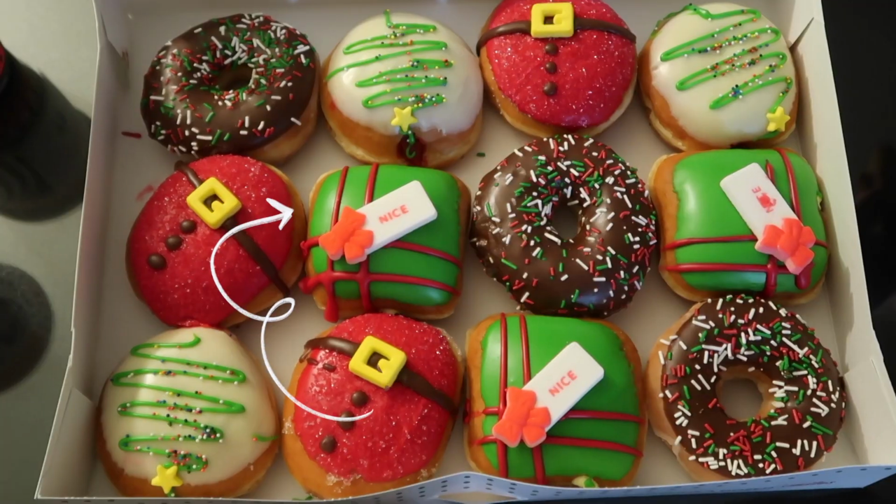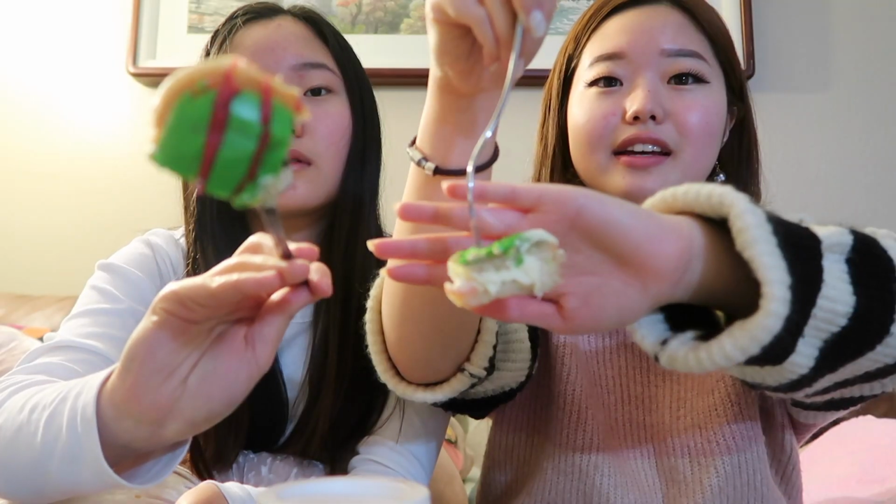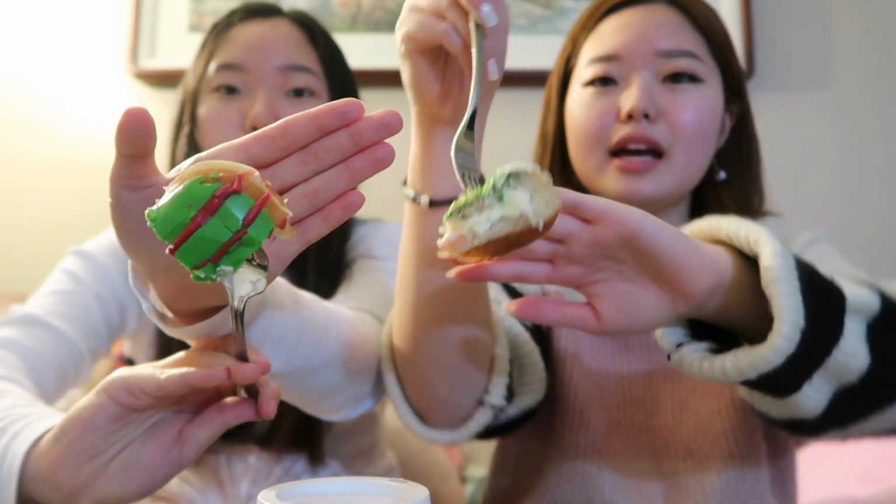Oh, you want to go for the cream already? Yeah. Okay. This one has some kind of cream inside. What do you think it is? Probably custard. Vanilla? Okay. Cheers, cheers. You kind of need to get through it.